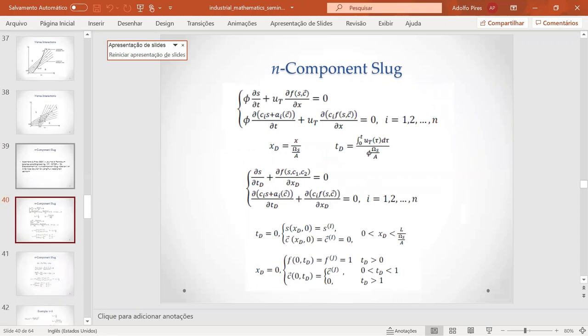So, just being a little boring, it's the same system of equations with the difference of the boundary conditions. You see x_D equals zero here. We change the dimensionless time: instead of pore volumes injected, it is the number of slugs injected. And at the boundary condition x_D equals zero, we always have fractional flow equal to one, it's always water, but we change the concentration from the injection concentration to zero after one slug injected.